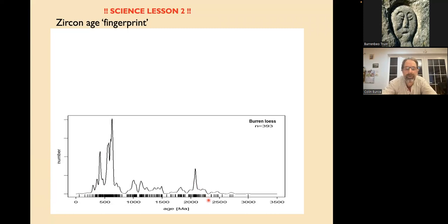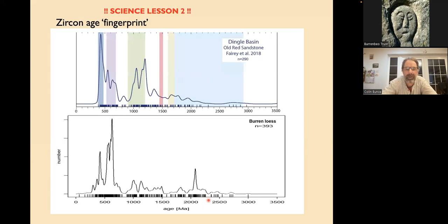So what we do then is we try and match this profile, this fingerprint, with the age profiles of zircons from other rocks. So here's one example. We might say that, well, maybe this silt came from the rocks in the Dingle Peninsula, which are Old Red Sandstones, but the zircon profile has been established for those rocks. And you see that this profile bears almost no relation to what we have from our Burren silts.